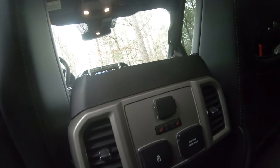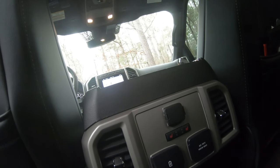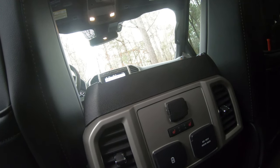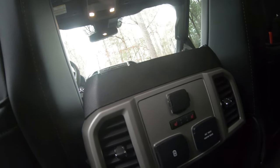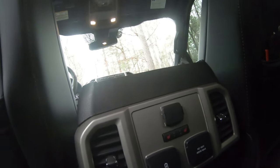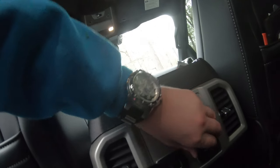Now you're saying, no vehicle has rear cooled seats. Hello, Ram has it now. The new Ram has rear cooled seats. So I'm like, Ford, get it. If Chrysler can do it, you can do it. And if you can do it, so can Chevy. So come on, guys, get with it. Ram's beating you.